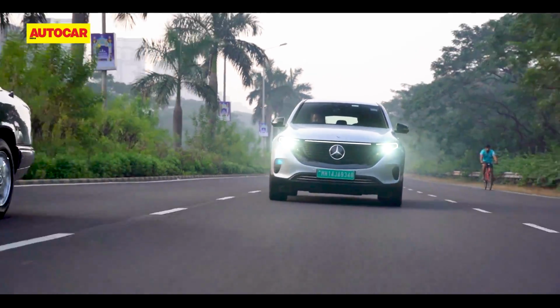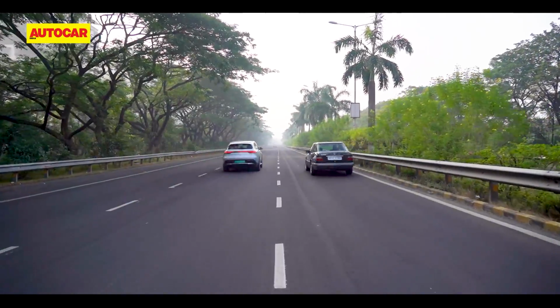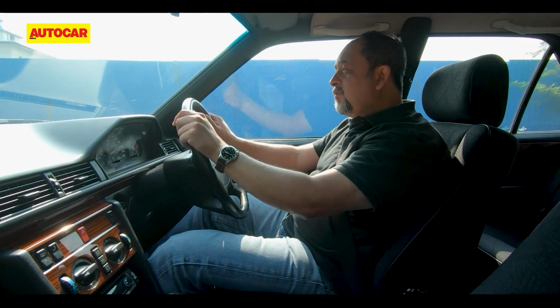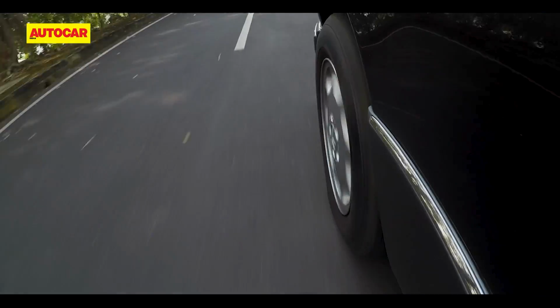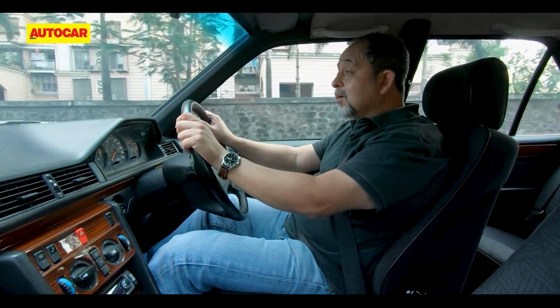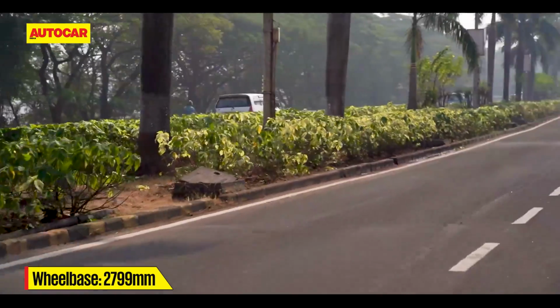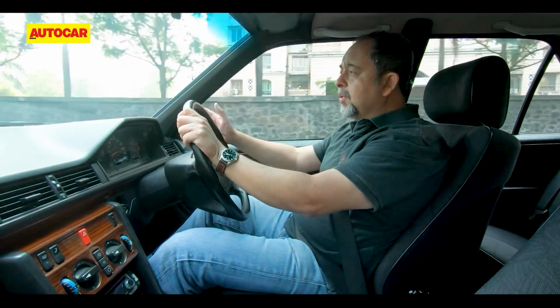As on the EQC and other mainstream Mercedes, the focus is always on ride comfort. Now, the supple ride of a Mercedes is famous, and this E-Class is no different. In fact, I'm just marveling at how much better these 20-year-old cars were when it came to ride quality compared to today's cars. It's just gliding over most of the hard bumps.